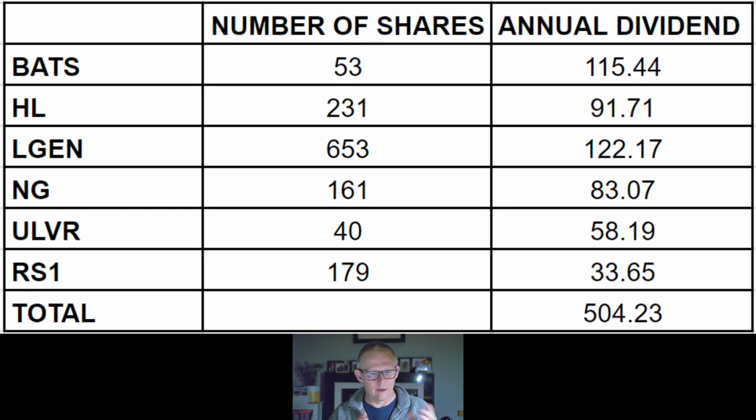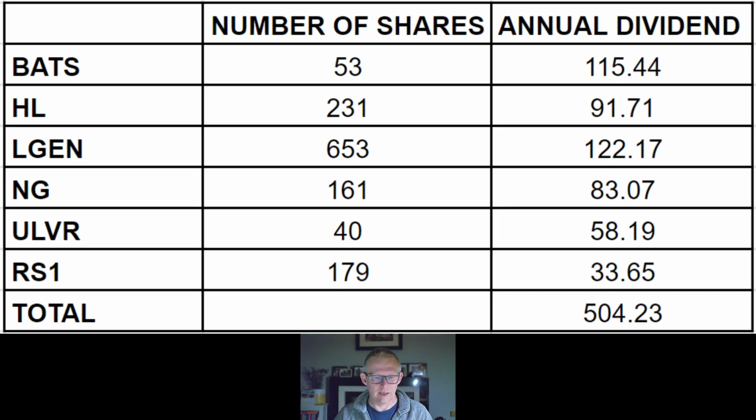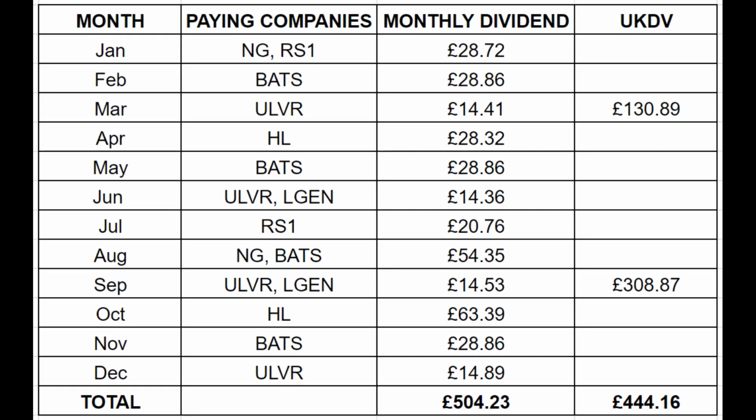And then the company with the lowest dividend yield is RS Group, 179 stocks, paying £33.65. So this table shows us by month which companies paid us and what the monthly dividend was when you accumulate those up, and also does a comparison against UKDV. And what we see is that the portfolio that we've just pulled together returned £504.23, as opposed to what UKDV would have returned us of just over £444. So we are getting an additional £60 by putting together this portfolio, which was quite difficult to do.